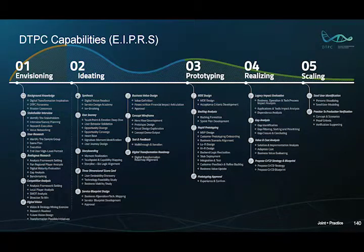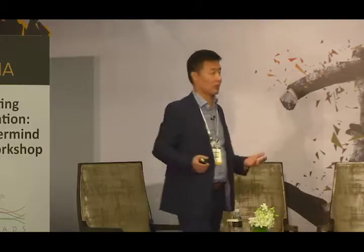So in the next stage, realizing, what we do is that, for instance, in DTPC, we all agree we will do some IoT business, so-called free parking in this country. So we need to check first whether your entire enterprise is ready for that. So we recognize the gap. We both sides agree on how to close the gaps.